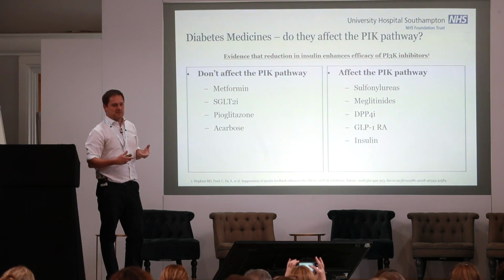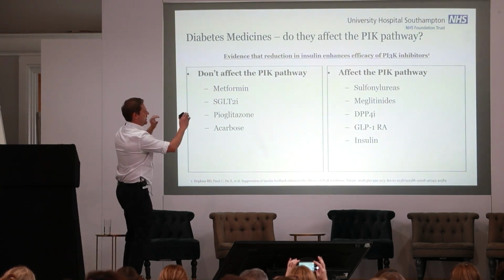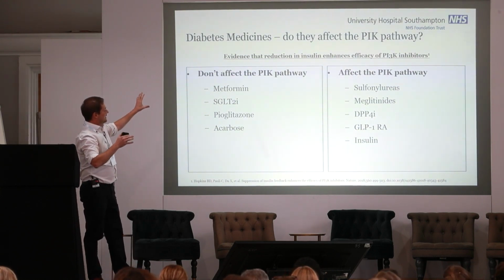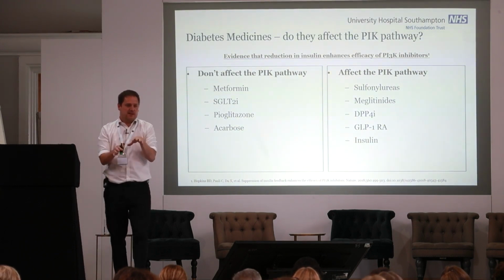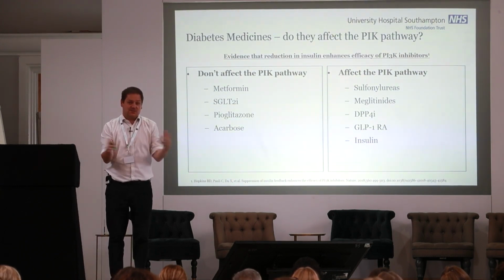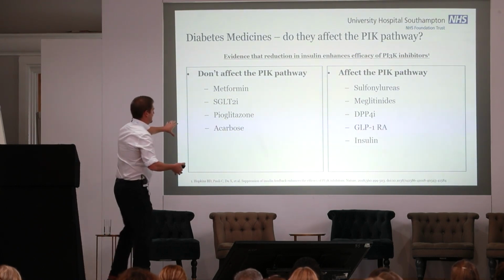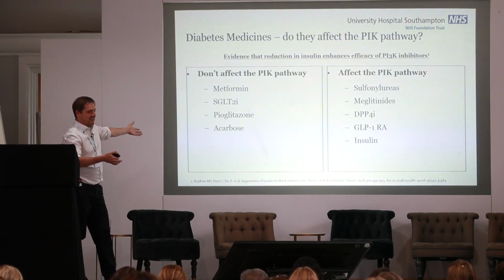So actually what we need to be thinking about is, do we use medicines that don't affect the pathway or do affect the pathway? Generally speaking, there is some evidence to show that reduction of insulin enhances the efficacy of the PI3K inhibitors because of what I've just shown you. So we really need to be using these medicines on the left-hand side as much as possible. So metformin, SGLT2s, pioglitazone, and acarbose.